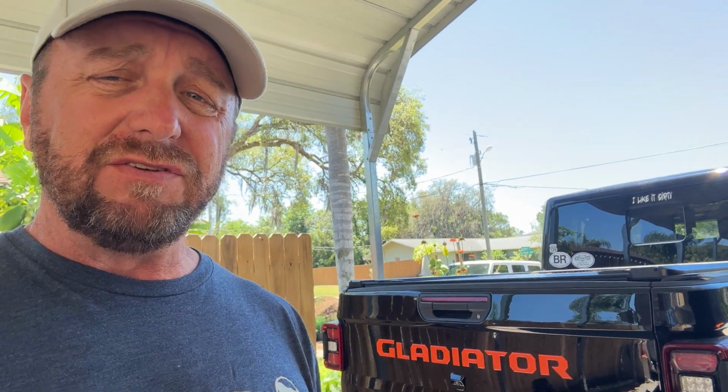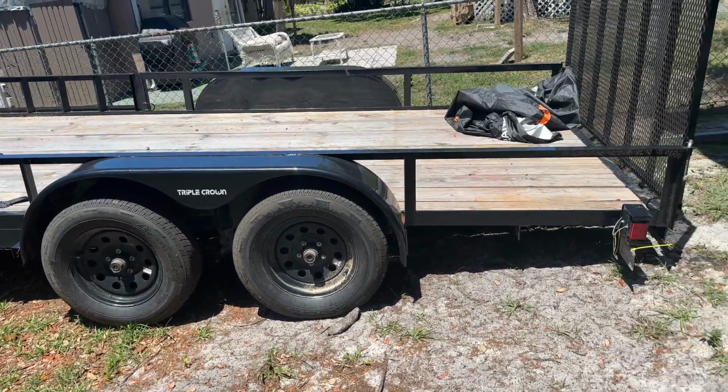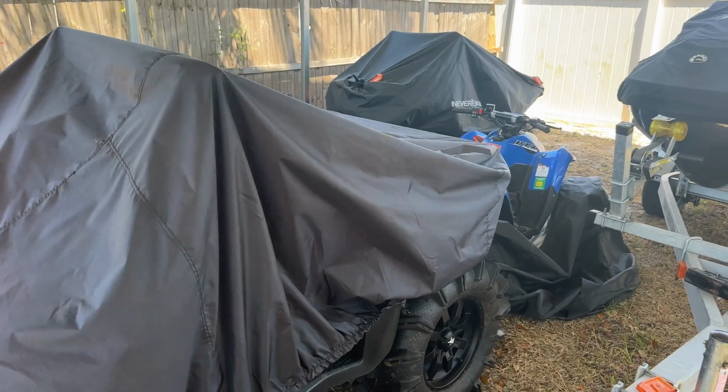I've got about 2,200 miles on the gear since it's been changed. I've done a couple of towing sessions with a couple of different things, and here's what I've been towing. This is one of the items I tow a lot of. It's a 16-foot 7x16 tandem ATV trailer, and of course I've got 4 quads that I tow on there.